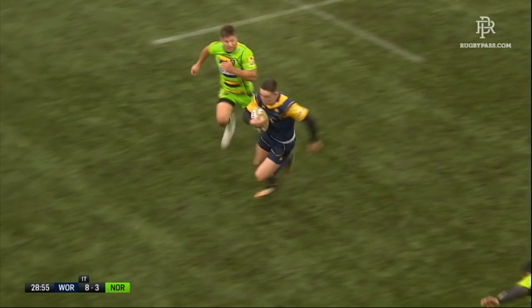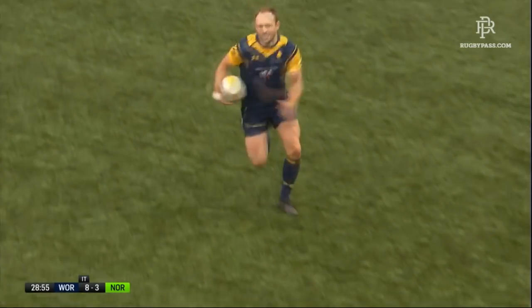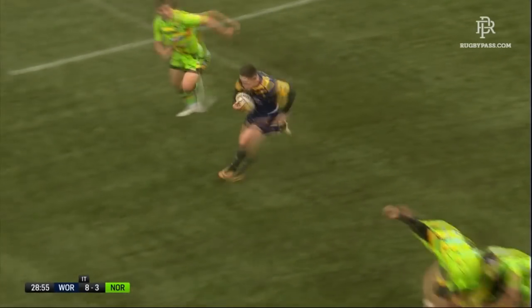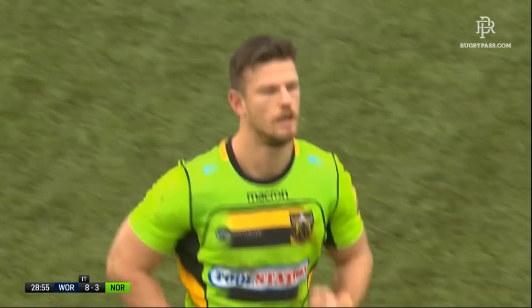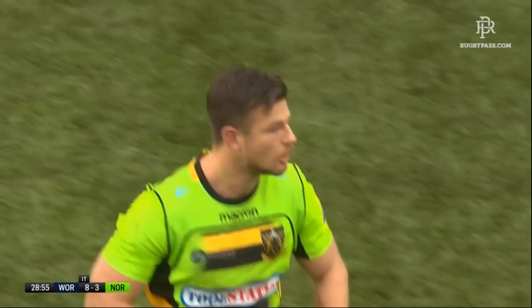Yeah, can we just have a look at that in real time, see if it's any more than a penalty, David, please? And that's the reason that Donnacha O'Callaghan wasn't happy. Pass had been given. So the ball's already gone and it's a high shot. Yellow card. High tackle.